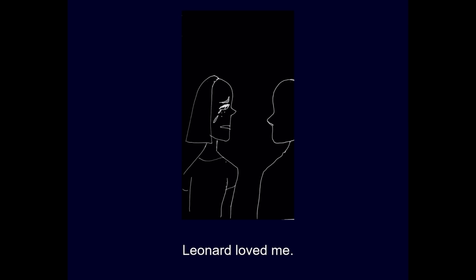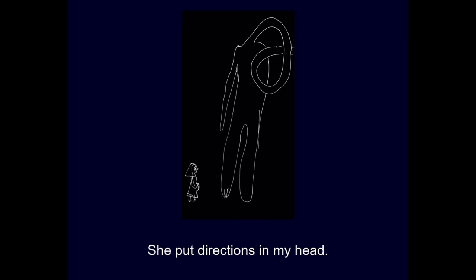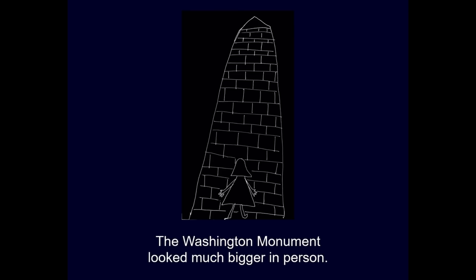She is saying these things in past tense, so I am scared. Together, they had a baby boy whom she named Everett. 9 months into the pregnancy, she goes back to the tree. The tree gives her direction somewhere that was a 4-day walk. At a point during the walk, she was able to hear music that felt like the tree's voice. The place she was led to? The Washington Monument. Oh shit.